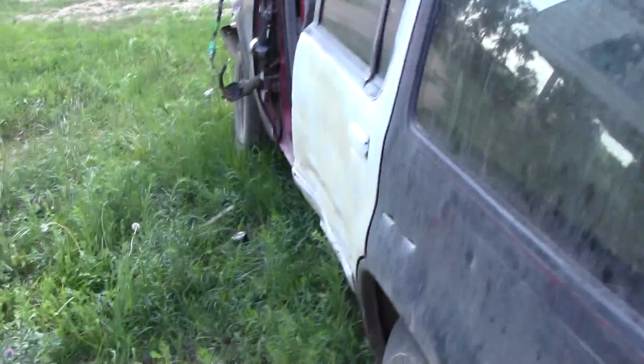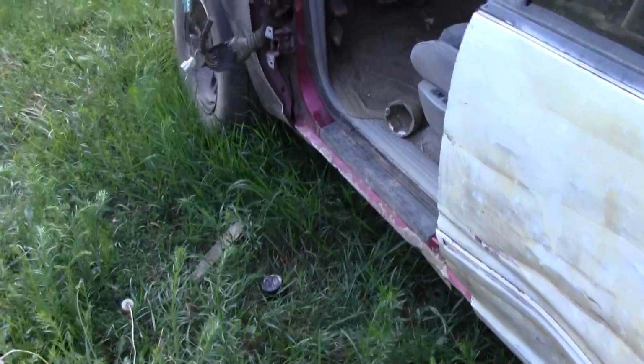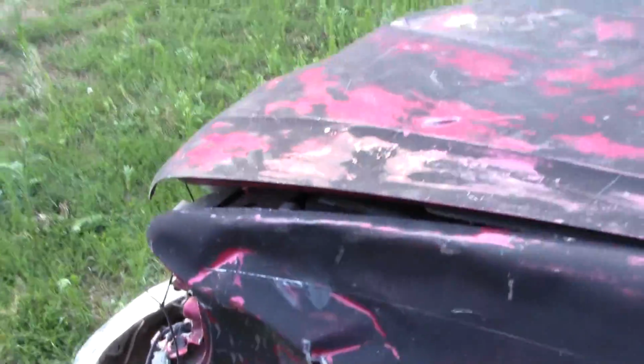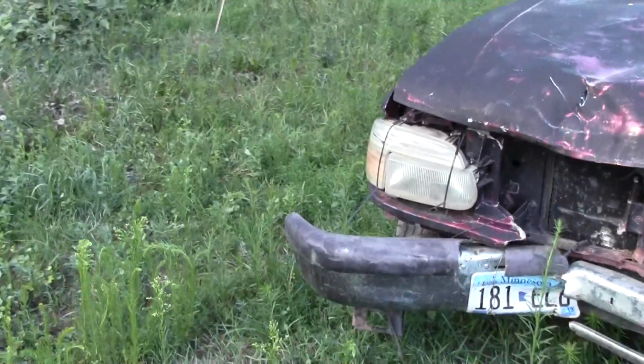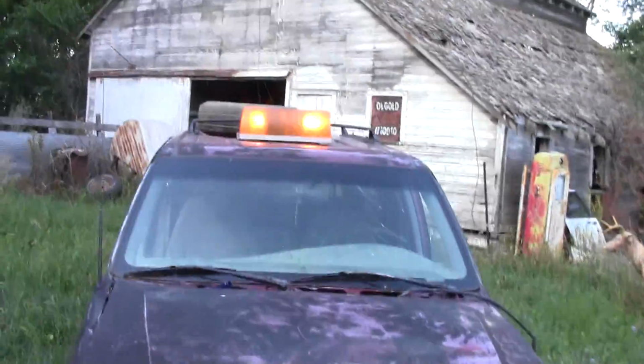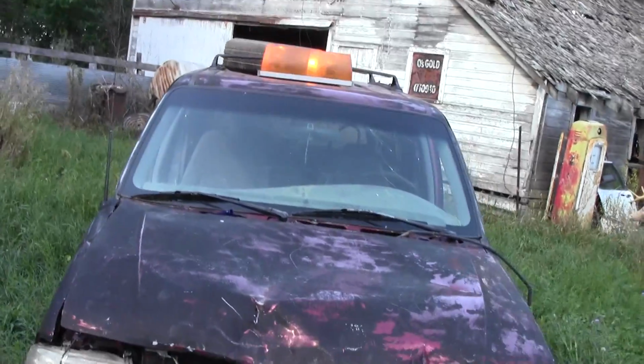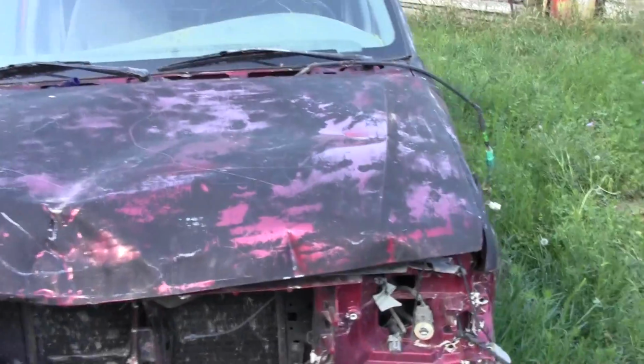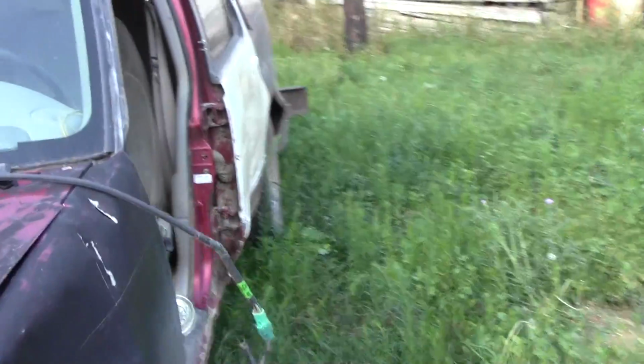Otherwise, I was driving this thing every day for work for the past 3 years now. I've had this thing since I was 16 years old. Actually, no, I took that, 17 years old. I'm 23 now. So what is that, 6-7 years I've had this thing? And it's never had an easy life. I've beat the hell out of it.